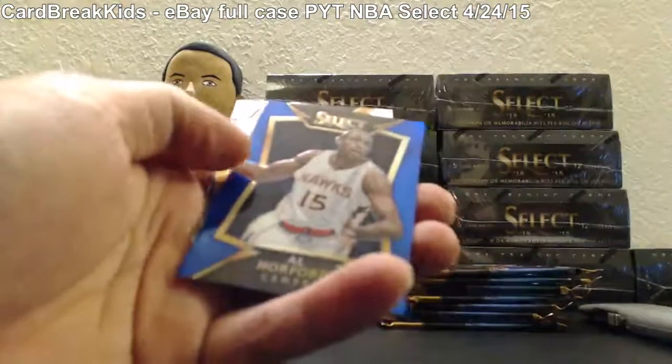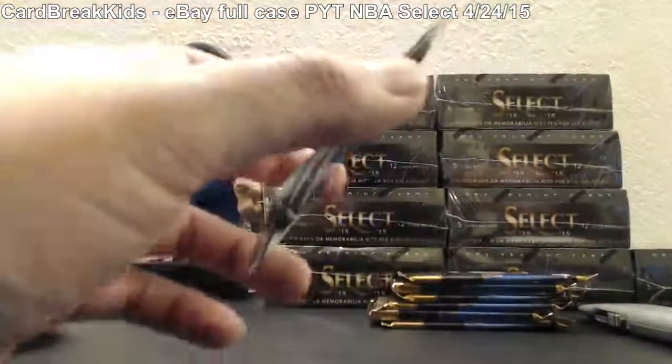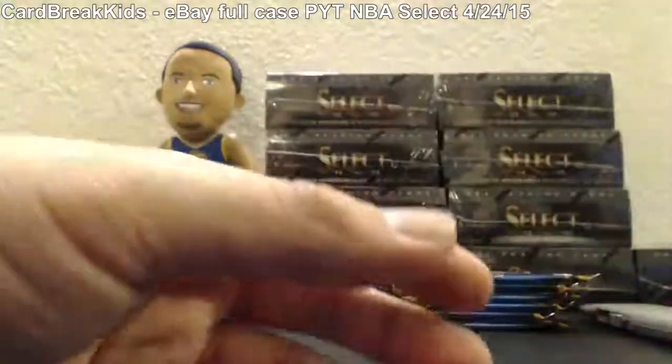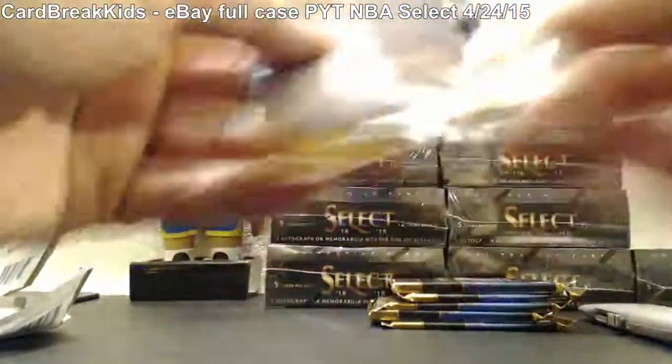We got another blue. Look at Steph Curry. Al Horford. 186 out of 249. Robin Lopez. What about the Blazers, guys? I had better hopes than what happened so far. We got a pink. Guys, come on. What is up with Panini? Panini, please tell me what's going on. Shaquille, a.k.a. Kazaam. Kazaam. Next pack.